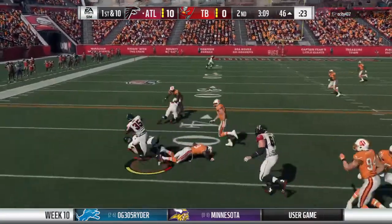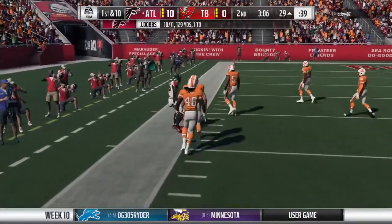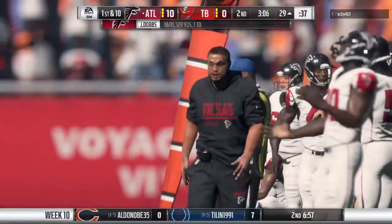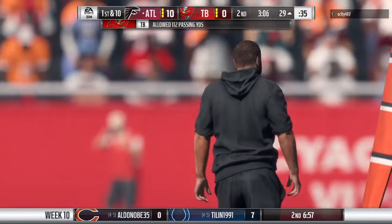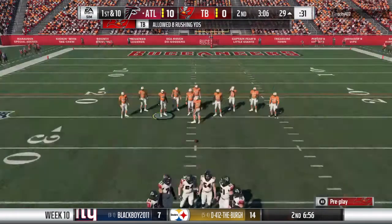They'll try and set up the screen. It's complete. And he is out of bounds inside the 30. That one good for 16, and the drive will continue. Right after the turnover, they come out throwing. And that means it's a sudden change situation.